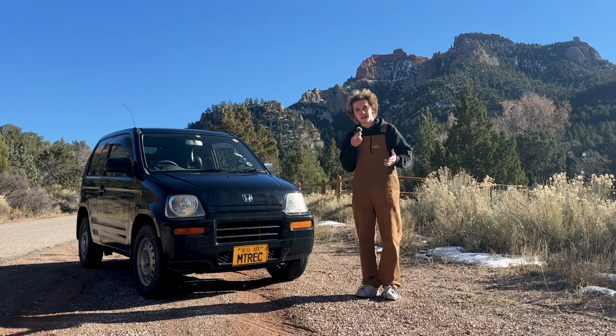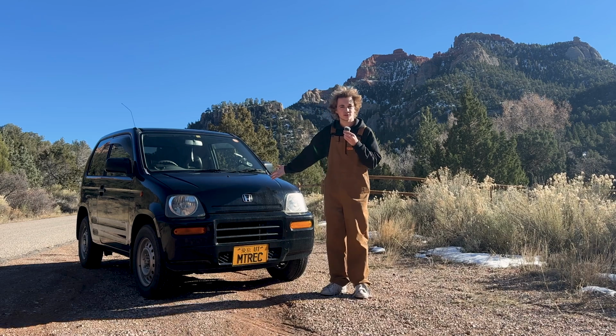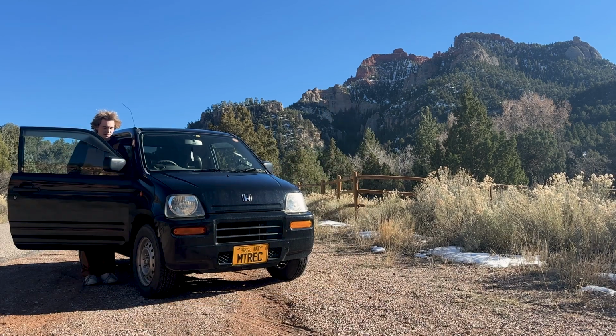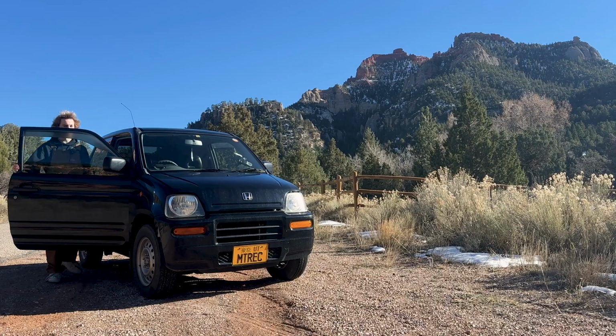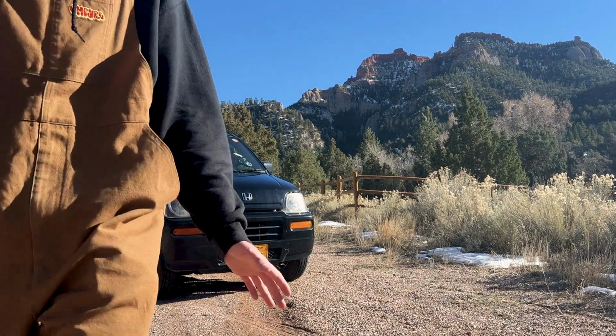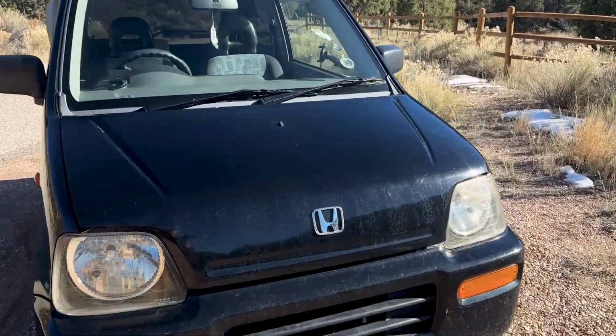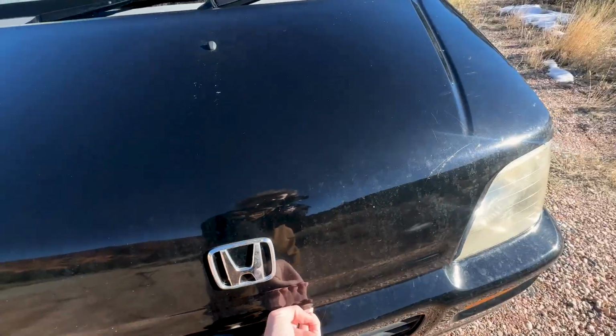Since it is a mid-rear engine, you do have a frunk. So let me break this open and show you. The frunk release is right underneath your steering wheel. It's a little lever, and you just pop it open. Nice and easy. Everything about this car is very practical and utilitarian. That's how I would describe it. This car is purely function over form.